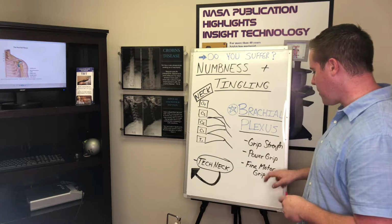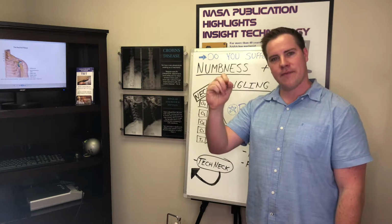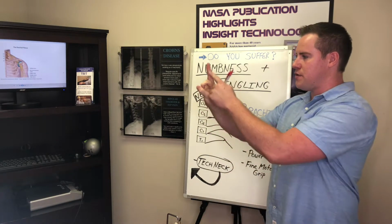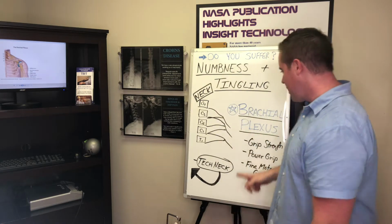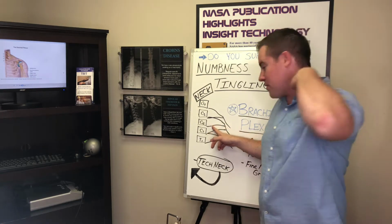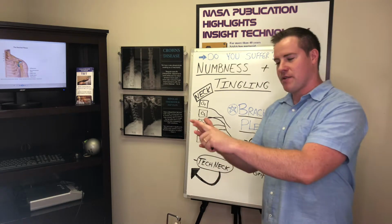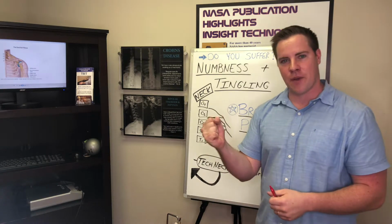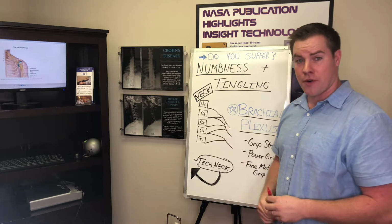So that's power grip. Fine motor grip are these 3 fingers here, like if you were to grab a pen and you're doing handwriting. So if you do this, that makes a 6. These two fingers, the thumb and the index finger, come from C6. The nerve roots from the base of the neck at C6 go right there. And then C7 goes down to the middle finger. So that's a little bit about the numbness and tingling, the grip strength, fine motor grip, power grip, and where those nerve roots come from.